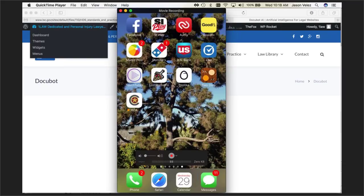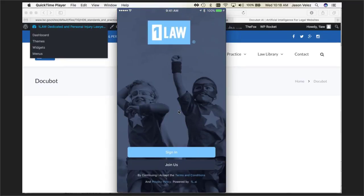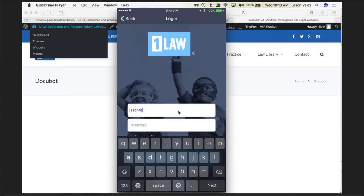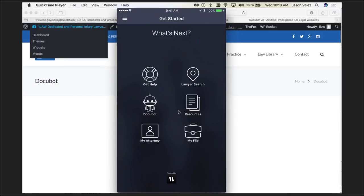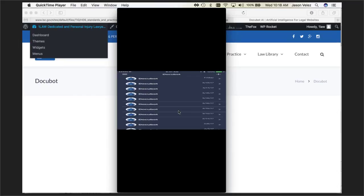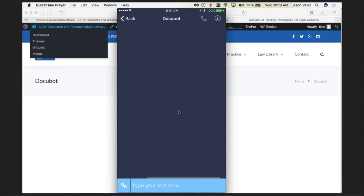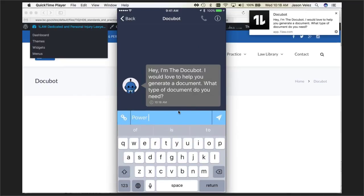Okay. All right. Can you guys see my phone screen? Yes, you got it. I'm just jumping into one of the apps that Docubot exists on, but this can give you a little bit of a feel. This app is available in the Apple Store and Google Play. And this is something we can speak to. Sorry, I moved my phone around. So I'm going to start a new one here. Do you see, hey, I'm the Docubot, and I'm just going to walk you through one of my favorites because it's quick.